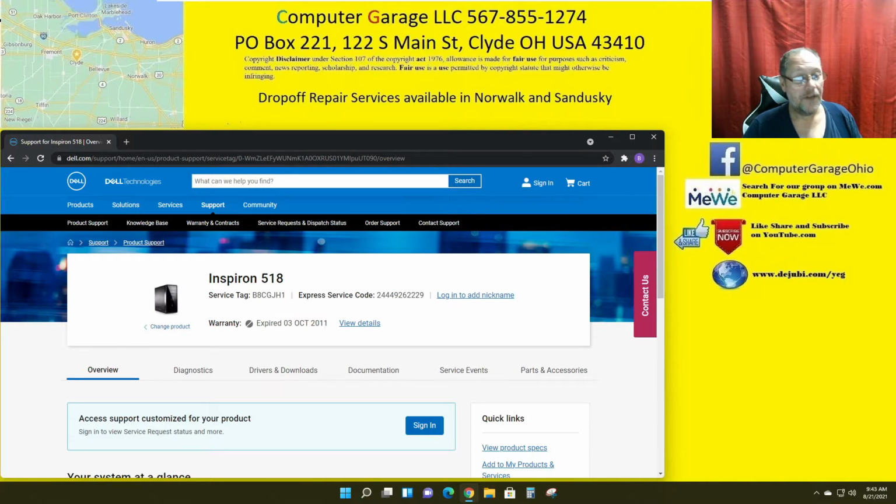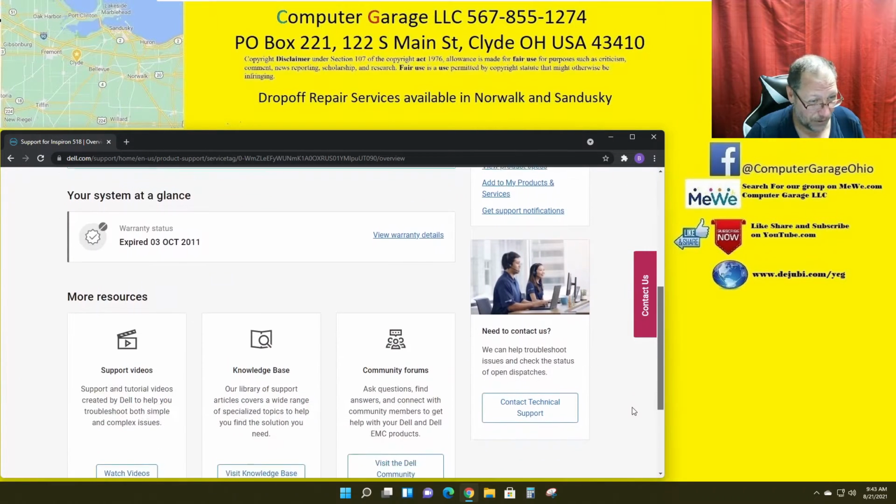Alright, so you can see on the screen, I pulled up the express service tag on the computer in the video, and it says it's a Dell Inspiron 518. Warranty expired back in 2011, so that means it's earlier than that. Usually the warranty is a 1-year warranty, so it's probably a 2010, could be a 2009. But there's the information on it. Let's go look at the specs here, see if we can find something.